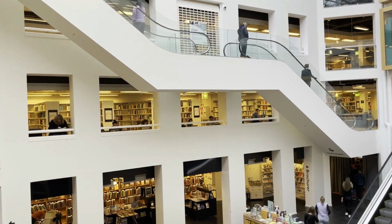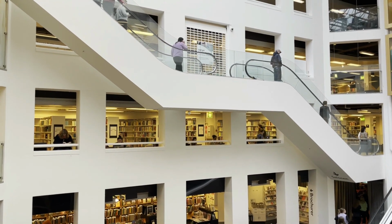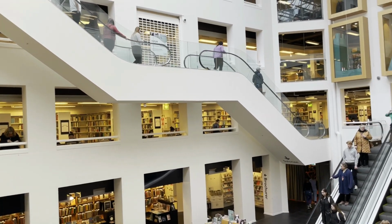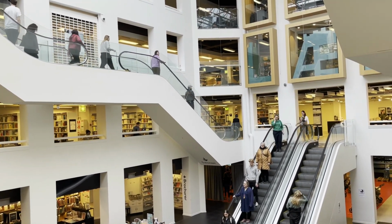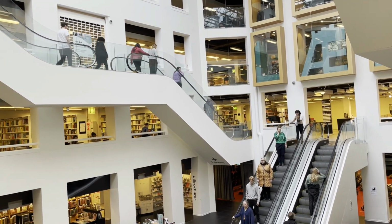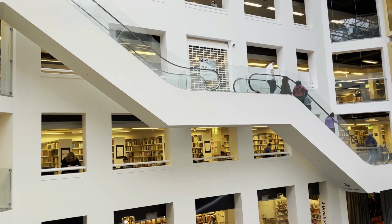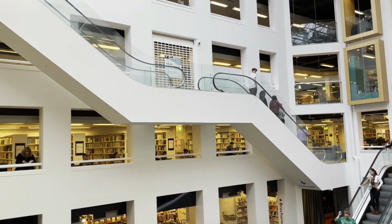On all of the floors there are places where you can work or study. You can see around the balcony there people are sat. They have free fast Wi-Fi in the library, so you can come here if you're studying or maybe you're working outside the home, you can come and be in a nice atmosphere and use the internet.